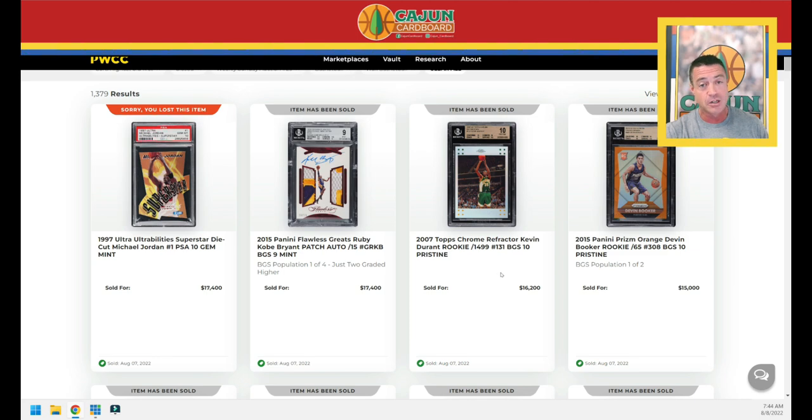If you're an investor type, it's always a good time to look at a card when it's gone down 60% over the last 6 months and the particular player has done nothing wrong.